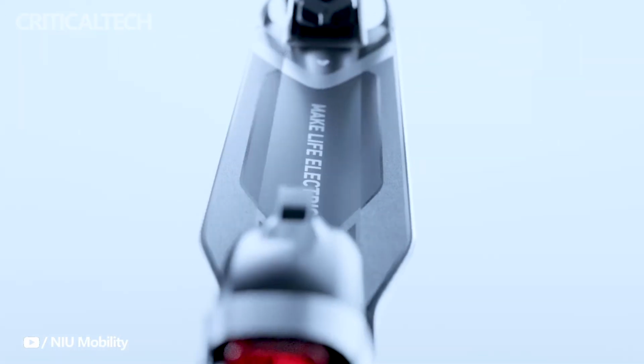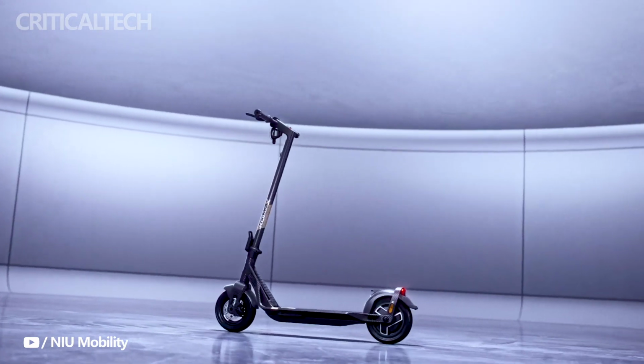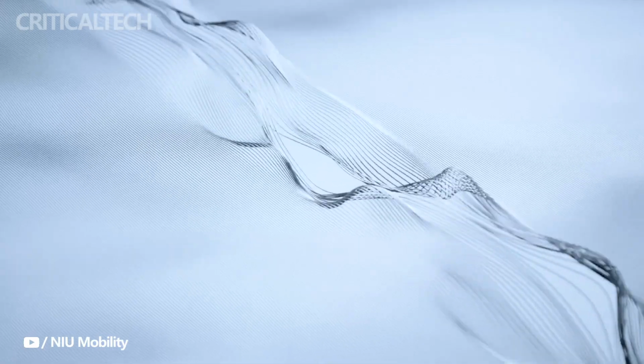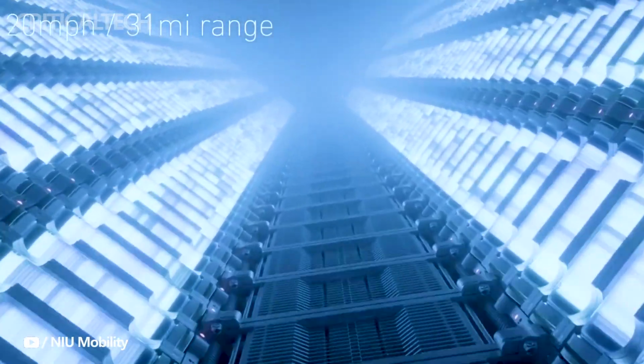NIU, a leading player in the electric scooter industry, has recently made waves with the release of two innovative lightweight electric scooters featuring carbon fiber frames. These new additions to their lineup, the NIU KQi Air and KQi Air X, represent a departure from the traditional moped-style appearance that NIU has been known for, opting instead for a more streamlined and modern standing scooter appearance.